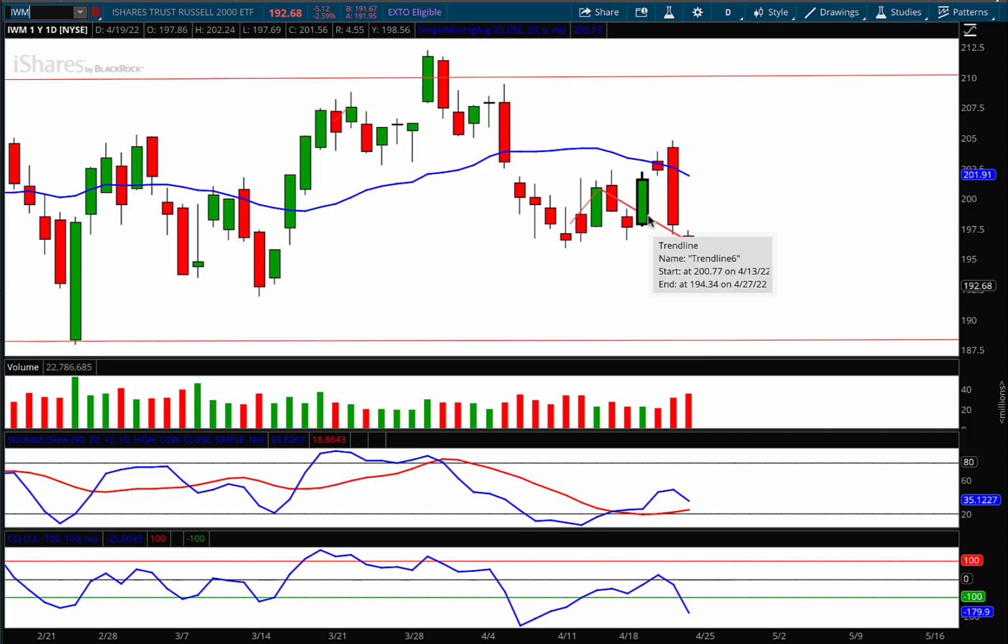Early in the week, it didn't look like that was going to happen. But guess what? Monday and Tuesday, we rallied up. Wednesday, we hit that 20-period moving average. And then guess what? Filled that gap.